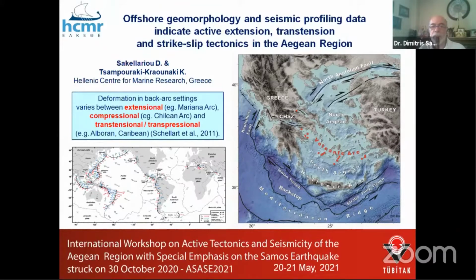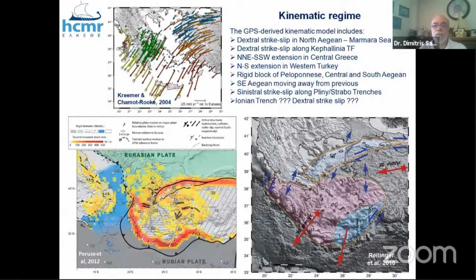So at the end of this presentation, we will suggest that the deformation in the Aegean back arc area is mostly dominated by horizontal shearing in northeast-southwest direction. So let's move on. We have seen these maps with the GPS vectors and, let's say, the flow of the Aegean area, the stretching of the Aegean back arc area towards south-southwest.